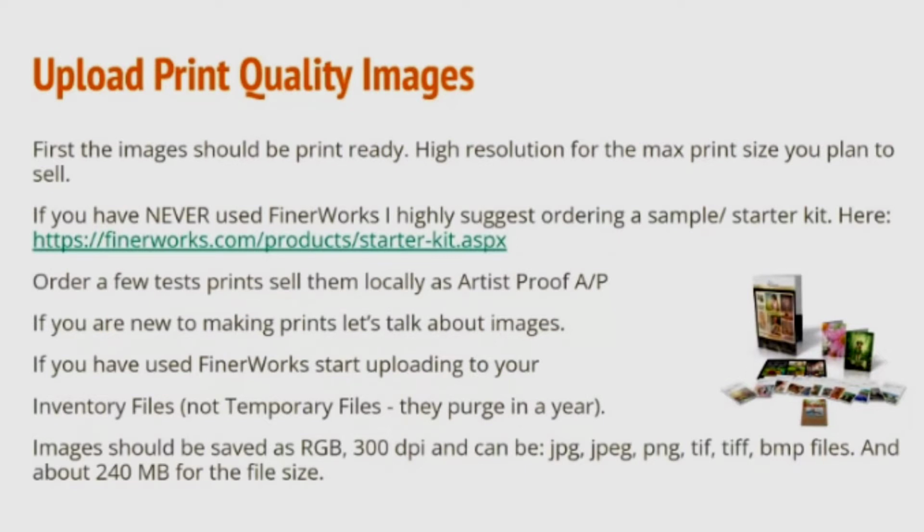If you are new to making prints, let's talk about images, because there are people who are brand new to the idea of selling their prints online of their art. If you're very versed in this, you might want to skip over this part, but these basics will help somebody going into printing. If you have used Fineworks before, just start uploading.